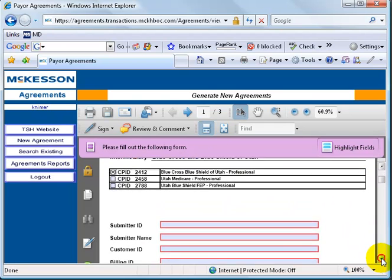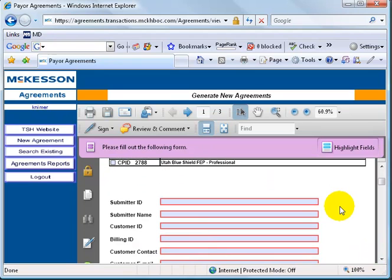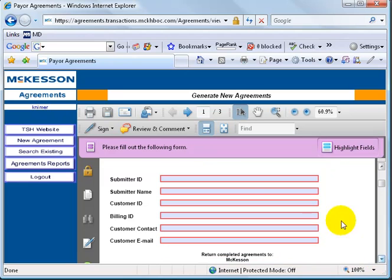So I'll scroll down and you can see that those boxes outlined in red are required. Some of these things you're not going to fill out, but Advanced MD will do it for us. So we definitely wanted to check which carrier up at the top here we wanted to fill this agreement on. And then scrolling down further, we're going to leave these fields blank except for the customer contact.